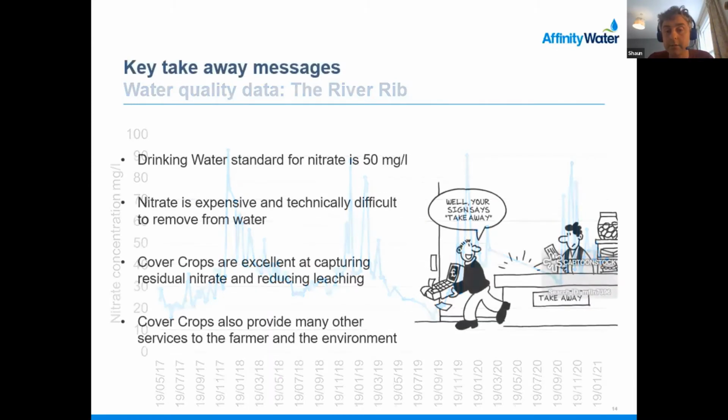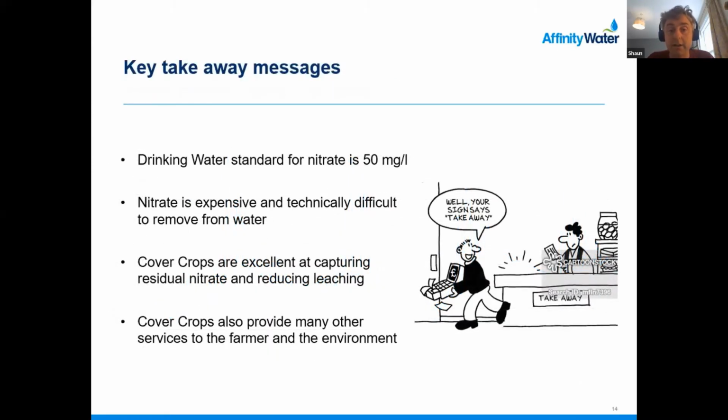Next slide, please. So that's it for me, really. Just to summarise key points. Obviously, we have a drinking water standard for nitrate, which is 50 milligrams per litre. Nitrate is an expensive and technically difficult thing to remove from water. So it's within our interest to try and reduce this at source. And cover crops are an excellent way of capturing residual nitrate and reducing leaching. But we also completely acknowledge and are excited by the many other services and goods that these cover crops can deliver for the farmer and the environment. And that's all from me, so thank you.